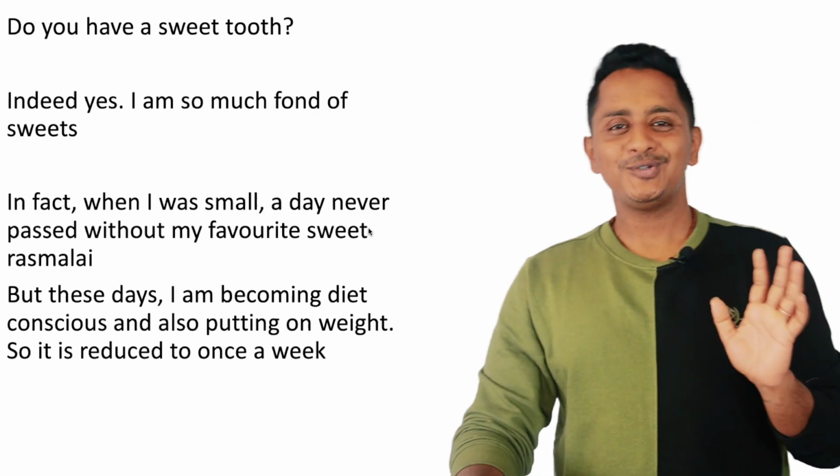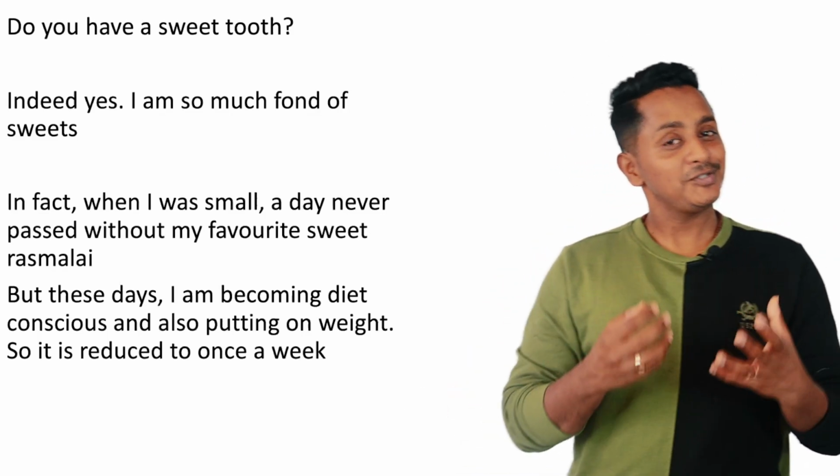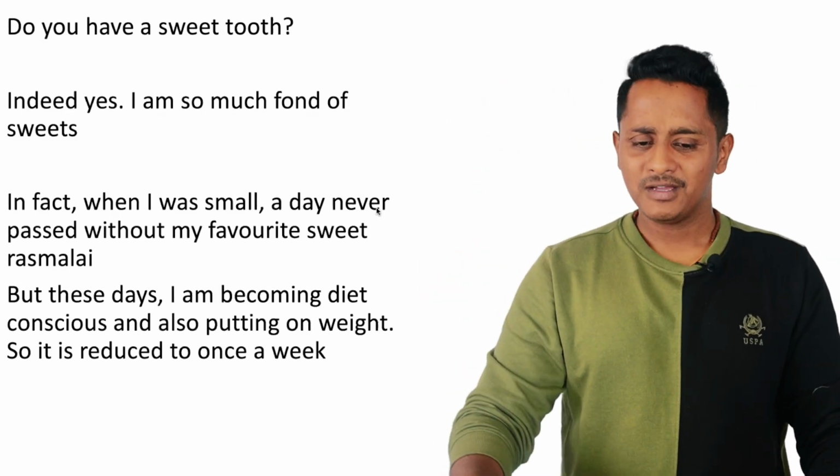We will continue with one more response, band 8. Do you have a sweet tooth? I have a sweet tooth. I like sweets. My mom every day makes and gives me sweets. I end up eating a lot of sweet. I put on weight. Don't randomly shoot. Just observe this.